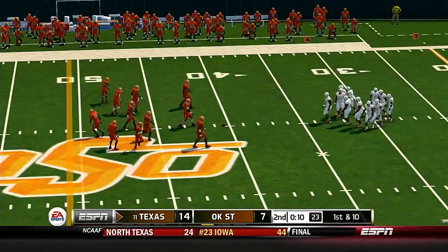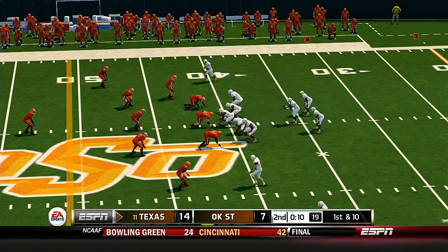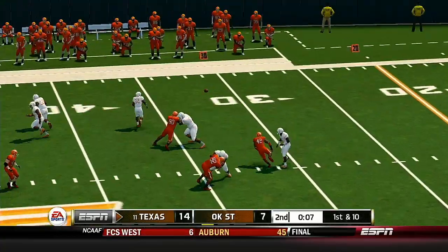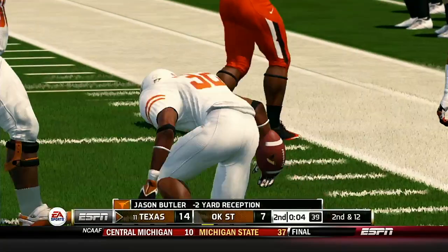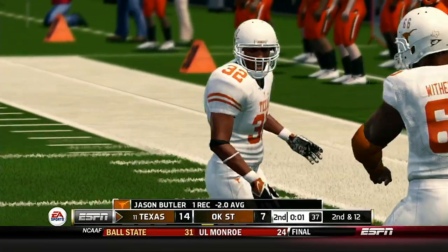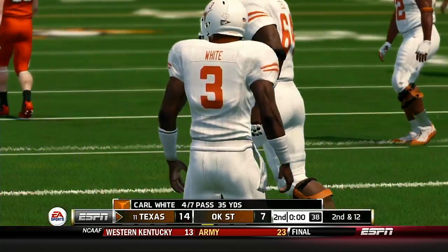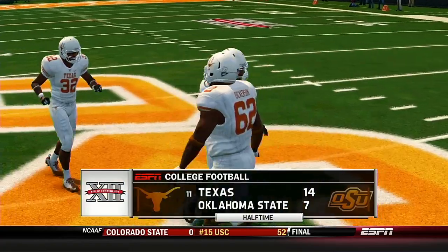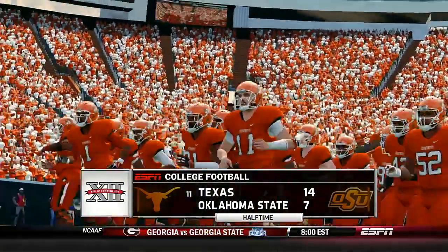Momentum swings have been fairly even. And with so little separation, this game can be drastically changed on just one or two plays. Texas up 7 points. Throws it to the halfback on the screen. He's taken down around the 39-yard line. That's the end of the half, and believe it or not, folks, it's still anyone's ball game. 14-7, Texas.